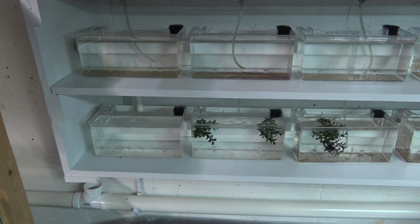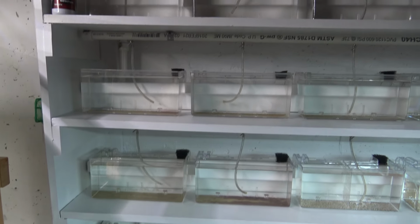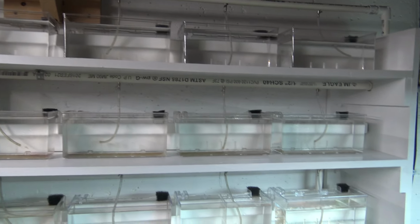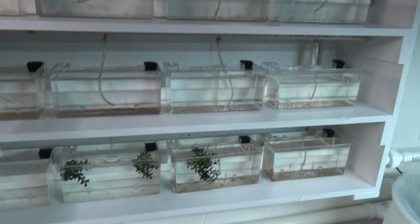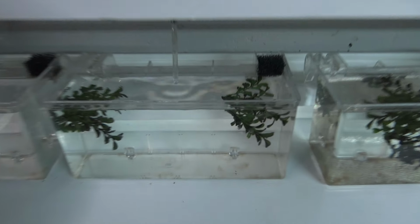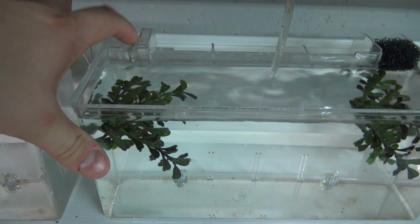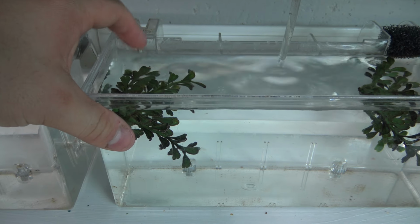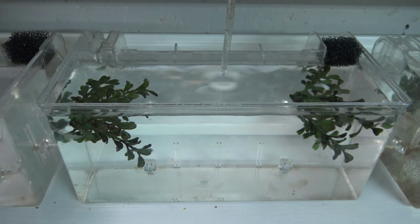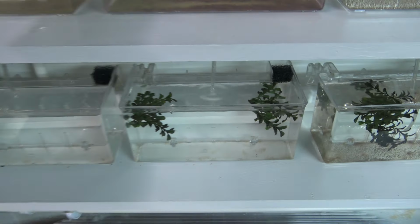So I'm still experimenting with that, still playing around with that. If you have any suggestions on what you think I should do to remedy the issues that I'm running into here, definitely let me know. I'm wondering if there's a way to run the tube where maybe I can get it in this channel here so that the water is dripping in here. That would allow me to set the cover on top and prevent any possible spills or leaks.